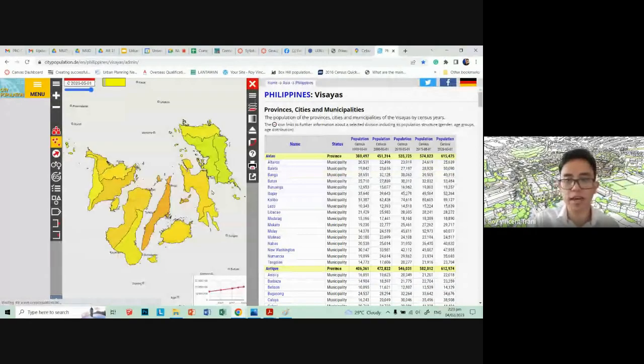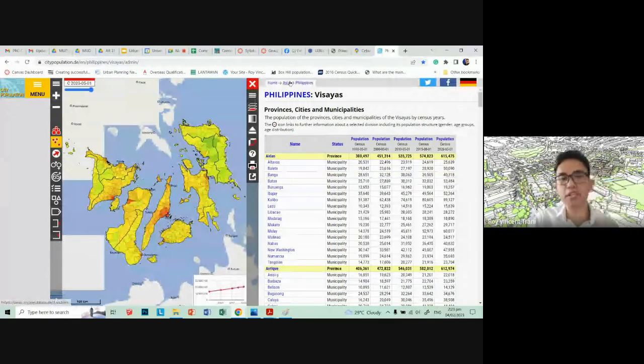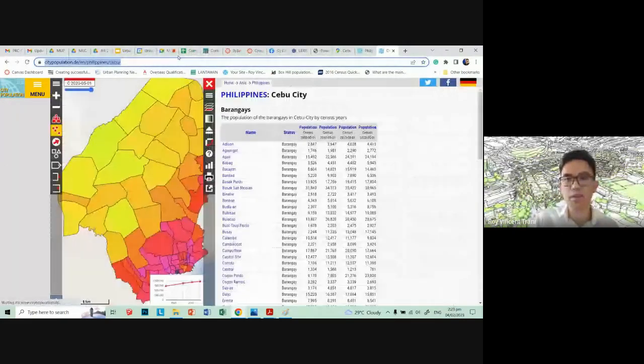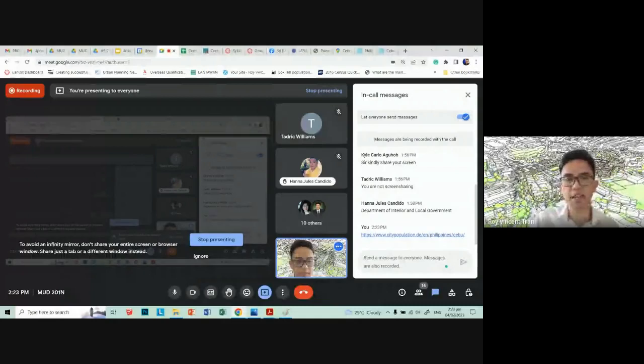And then you basically have a free GIS map where you can look at population data from all the regions, the big regions in the Philippines, and also municipalities and cities, but not all of them. For Cebu, we have one here. I'll just link it to you guys in the chat here.